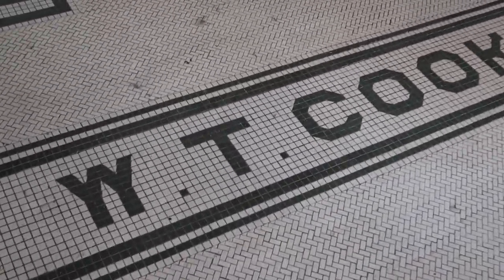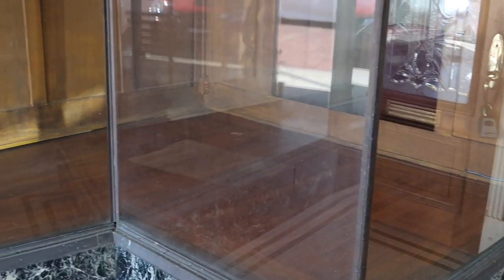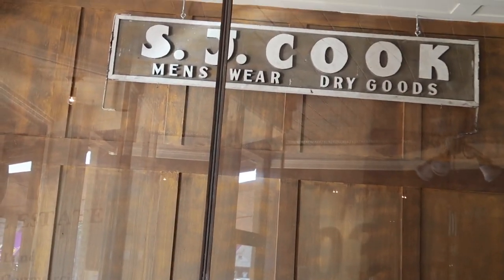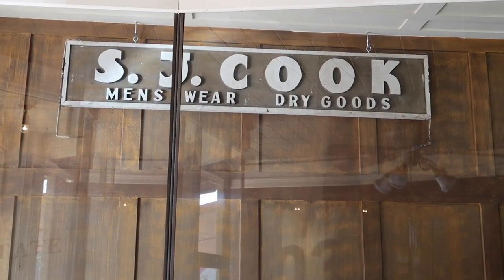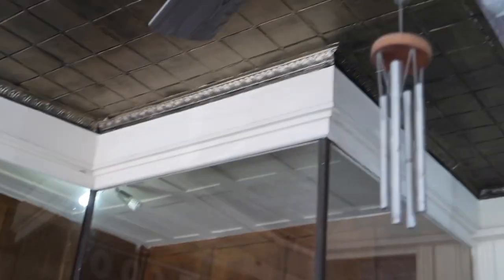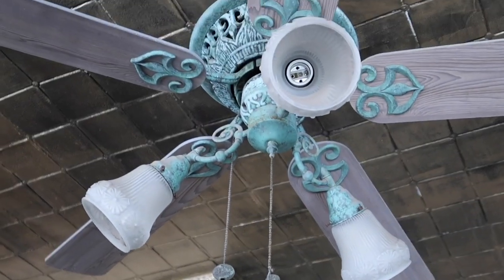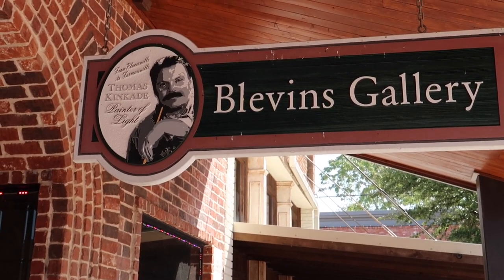And I guess this was a department store called W.T. Cook. And you got your whole area here. Obviously not the original door, but... Oh, there you go. That's J. Cook, which I guess is related to W.T. Cook. Menswear and dry goods. Quite some history here. Very cool. Holy cow, it's been a long time since I've seen a Thomas Kincaid gallery.